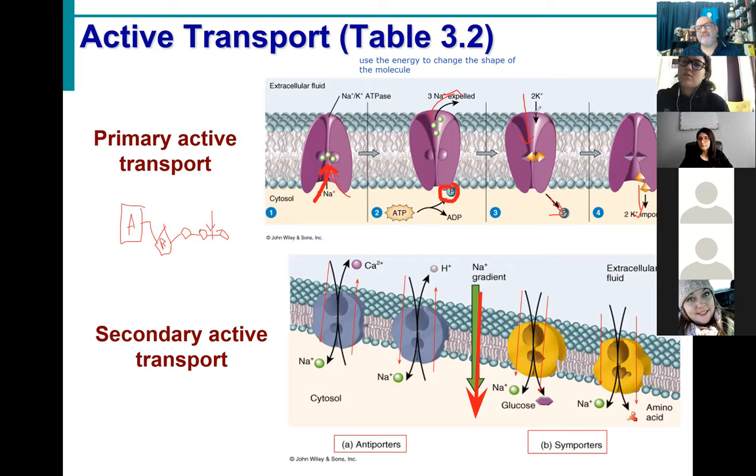What actually happens is when the two potassiums come in and bind, they actually then kick that spent phosphate off. They kick off the phosphate that's not needed anymore. And when the phosphate goes away, it goes back to its original shape.